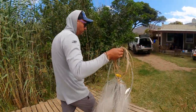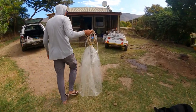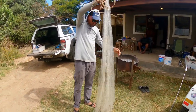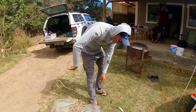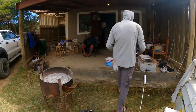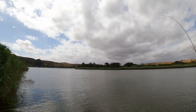Ladies, a nice hider. Here we go, some lovely ladies, put them in the live well. Okay, we got Majon here with a nice fish. Also a livey. It's probably a nice cob.